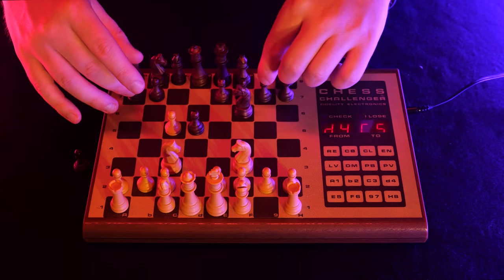I don't see any way out of that for the machine. Maybe rook f5. But it doesn't add so many new threats, so I think just rook e6. So we say d6 to e6. d6 to e6, attacking the queen.